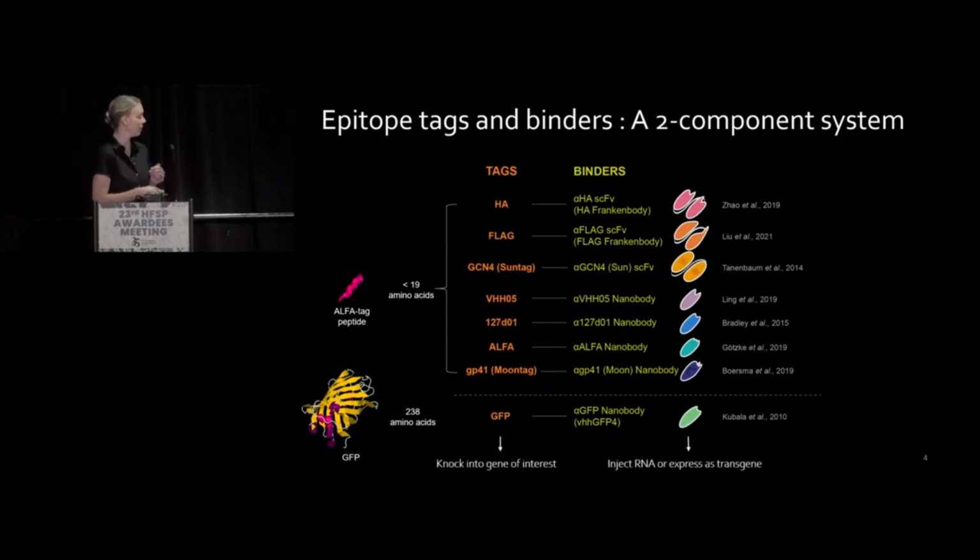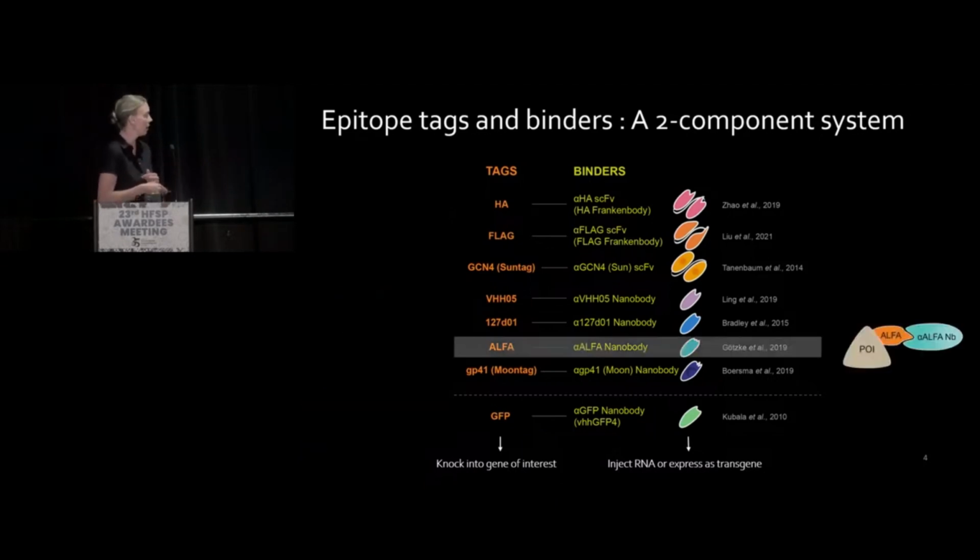The idea is that we can very easily knock these short epitope tags into our locus of interest. Because of their size, we get a high integration efficiency, and because they're so small, they're less likely to interfere with the protein function. The binder can then be either injected as an RNA or protein or expressed as a transgene, depending on the model organism that you work with. As an example, if we use the alpha tag and knock it into our gene of interest, we can then use the alpha nanobody to recognize the alpha tag on the expressed protein, and then we can add a tag to that nanobody for investigation.